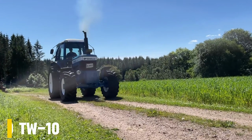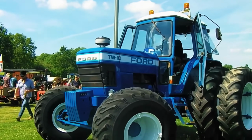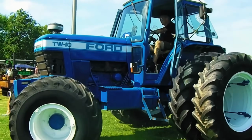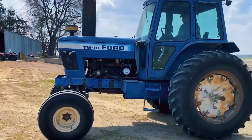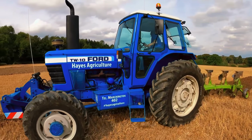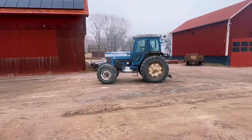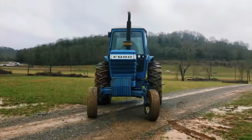Number 7. Ford TW10. Coming in at number 7 is the machine that opened the true big iron era for Ford, the Ford TW10. Built from 1979 to 1983, the TW10 wasn't just another tractor. It was Ford's declaration of power in the 100-plus horsepower class.